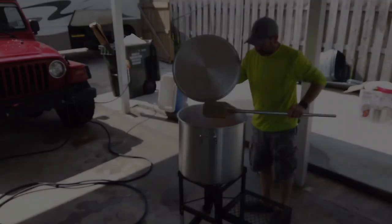So now it's Sunday afternoon. Natalie wanted some crawfish, so she found a company that actually delivered the seafood over to the house. So we got some crawfish.